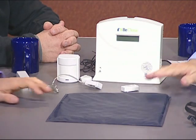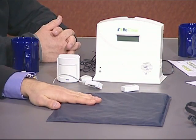Okay, what else? What is this? Well, that's actually a bed pad. Actually, this one's a chair pad. There's a larger one that's a bed pad that can be put under the sheet. If mom or dad gets out of bed at night and they don't come back for an extended period of time, the family is getting an alert. You've got a chip in there? Exactly. There's actually a cell module, a cell chip right in here, that relays the message to the Be Close system and right to your cell phone.